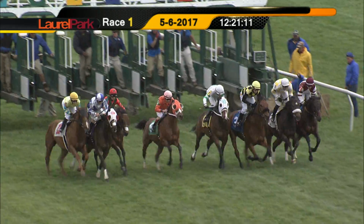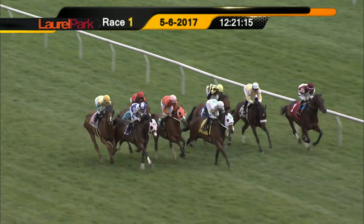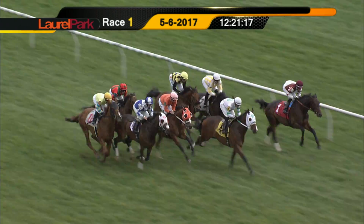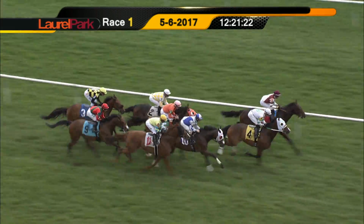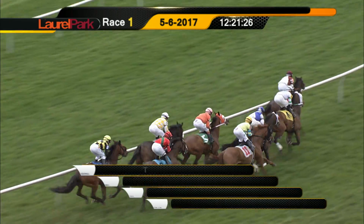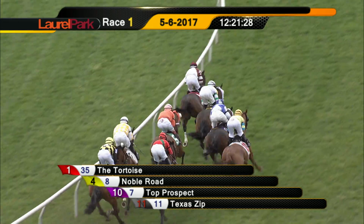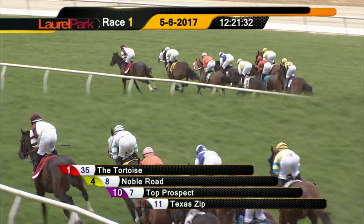And they're off. Texas Zip on the outside and Top Prospect with the Tortoise up on the inside and Noble Road up there too. And Barrel of Love is in between horses, about 3 lengths. Some of the early pace appears slow. Monkey's Medal and Barney Rebel racing back of the pack as they push into that first turn run. And last of all is Foxhall Drive.